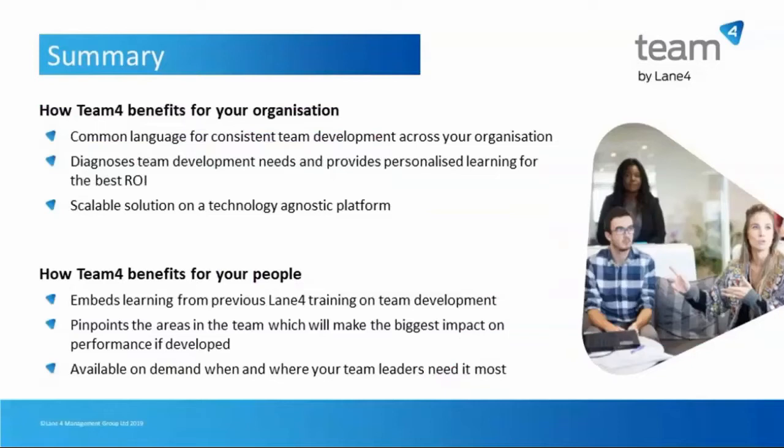So I suppose in summary, for me, what are the benefits, and what do we see are the benefits for your organisation? So let's just start at the top. It's a common language. There's a consistency across your organisation for team development. And although there's that commonality and consistency, it's also individualized for your team. So you work on what your team needs to work on, which kind of points to the next mark around really providing a personalized learning for the team. And again, it's technology. The technology enables it to scale. So this can go from 1 to 20, 200 plus teams. So again, it's a really scalable product that you can use across the world.